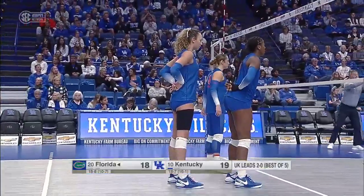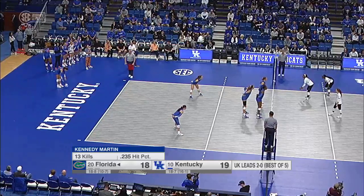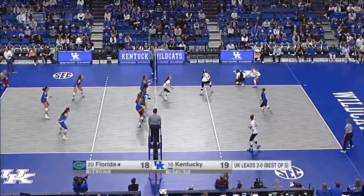Making really, really great decisions to hit it off the block, not trying to power through. And I mean, she's big enough to hit over them. So just staying smart through these next couple of points is going to be big for them right now. Florida back within 1. Sophia Victoria on service.